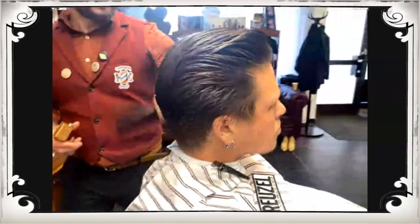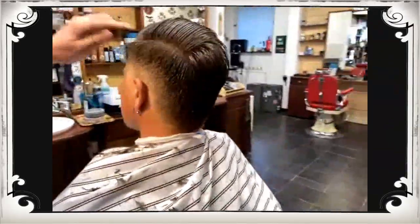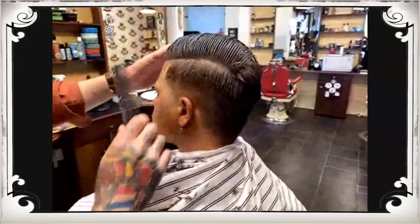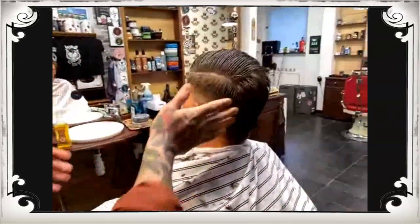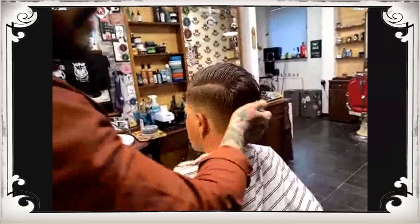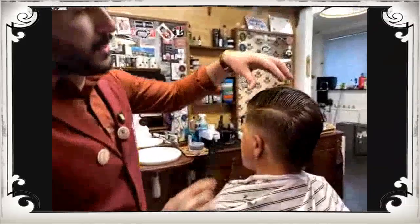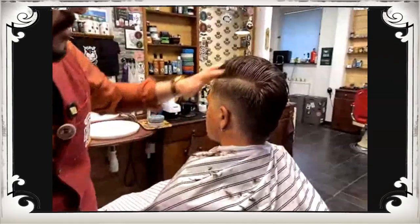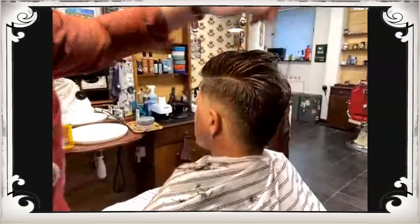So, back to this side here. What I like to do is cut the first side and then go to the other side. The nape area I can take later because I want to go shorter on the nape. So now I have to blend the hair here because I'm thinking about going a little bit pompadour with a flat top. So I have to remove bulk here also on the crown and the top.